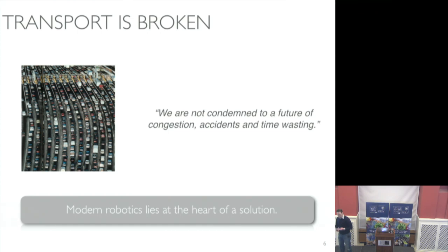Why bother? Always a good question to ask. We can be bold, we're academics, so we say we believe transport is pretty broken. Anybody who commutes into Oxford in the morning and out of Oxford in the evening or afternoon, which I suspect are quite a number of us, will probably agree with that. We don't think that we're condemned to a future in traffic jams. How much money do you think the UK economy loses on traffic jams, on balance?